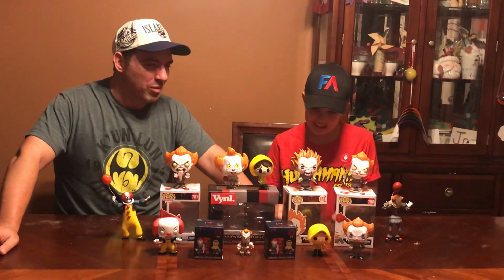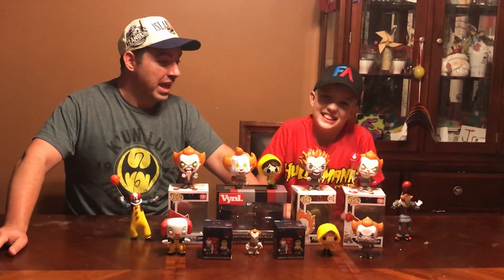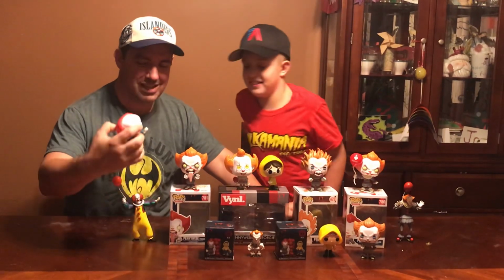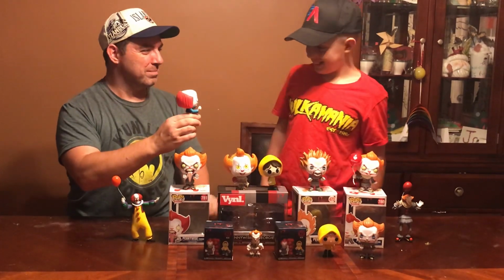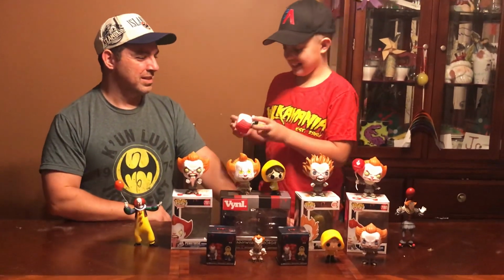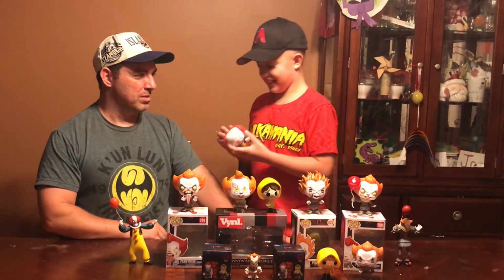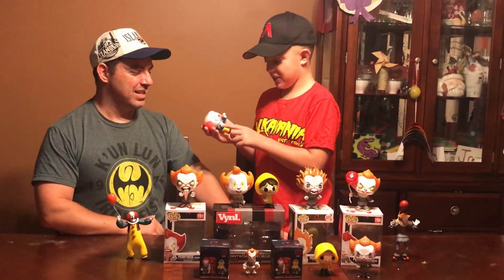And as you can see, we are big fans of the franchise, both It Chapter 1 and It Chapter 2. And the original. And the original, as you can see, we have a couple of figures from the old 1990 miniseries starring Tim Curry. What do you think about this figure? I think he's cool. He looks like a circus clown, except for those razor teeth. He looks a little bit like a Joker henchman. He has sharp teeth. Sharp fingers.